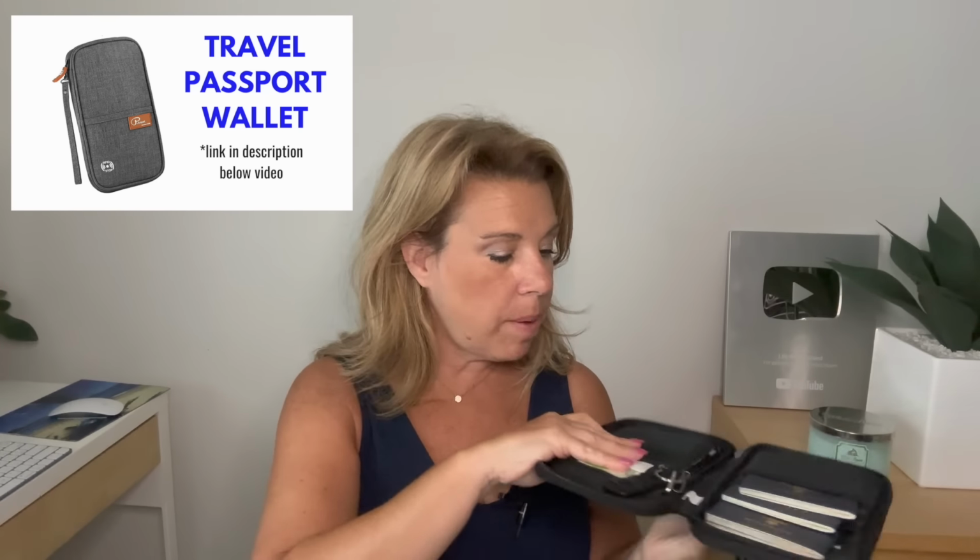Let's get started. Number one, as always, the most important is that you'll need to pack your passports. Now, just something to mention is what I do is I keep my passports in this folder. It's really handy because if I have anything else that I need to keep with it, including even boarding passes when we are at the airport, well, I can keep everything together.